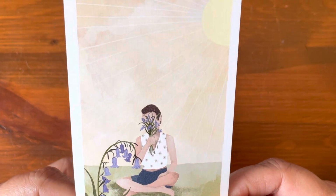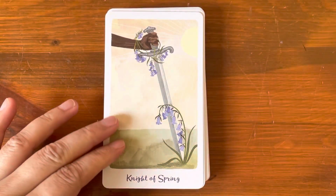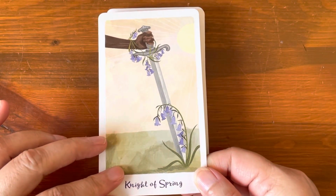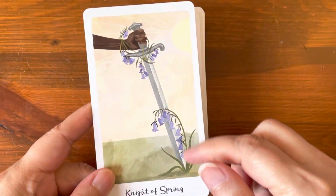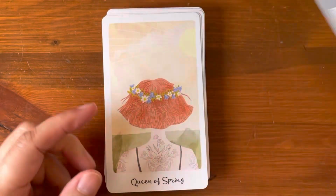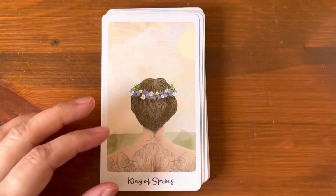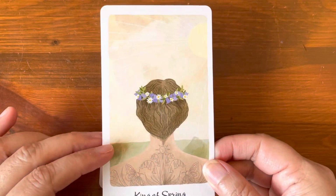So he has the whole bunch, or she, he, I don't know. Knight. I don't understand this with the knight. All the knights have the swords through them. Maybe we'll look at it in the guidebook. Queen of spring, she's wearing it. And then king of spring.